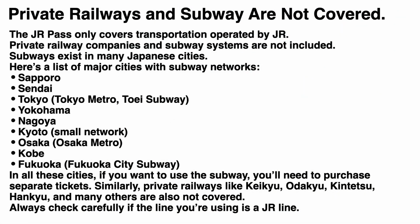Private railways and subway systems are not covered. The JR Pass only covers transportation operated by JR. Private railway companies and subway systems are not included. Subways exist in many Japanese cities. Here's a list of major cities with subway networks: Sapporo, Sendai, Tokyo, Yokohama, Nagoya, Kyoto, Osaka, Kobe, and Fukuoka. In all these cities, if you want to use the subway, you'll need to purchase separate tickets.